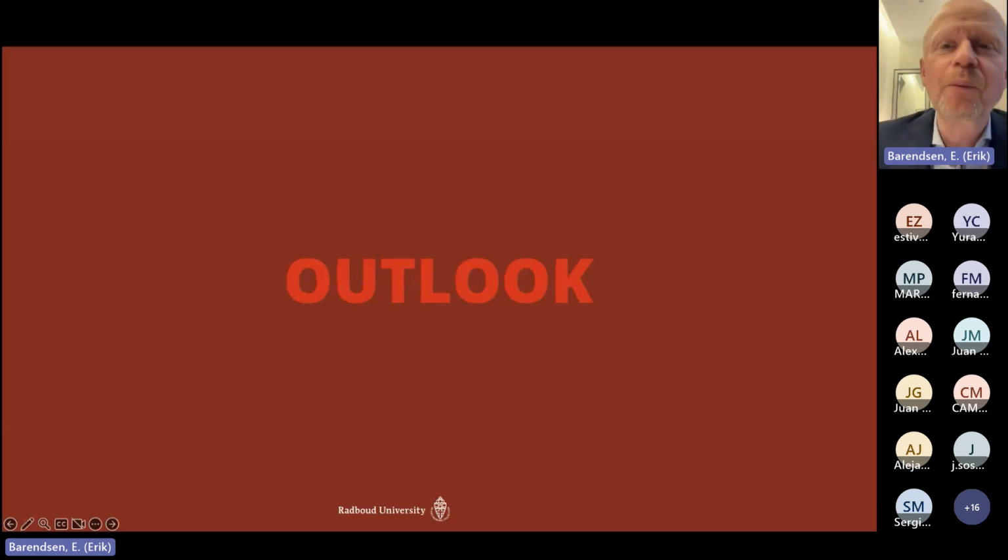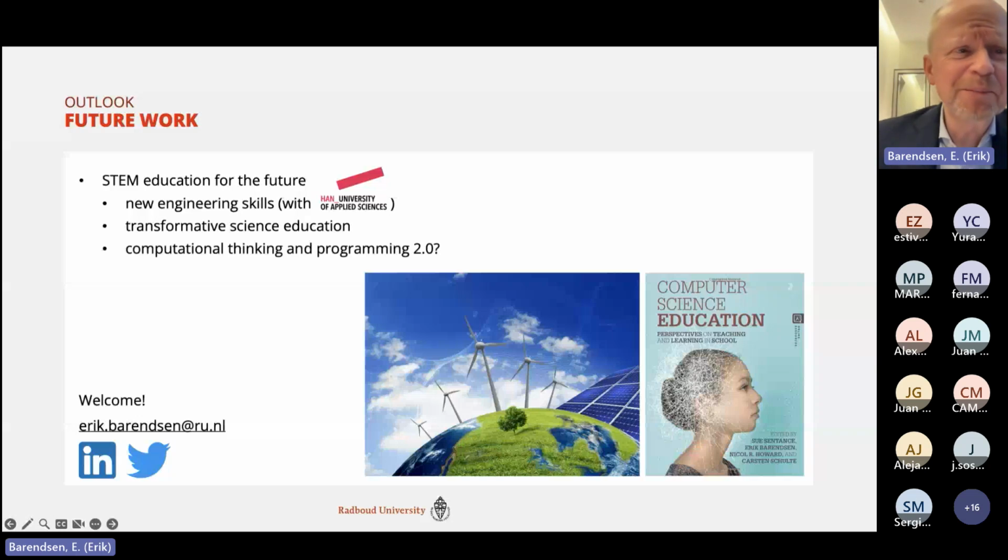And a bit of an outlook on what our institute is doing. So we want to look at STEM education of the future, and using AI is only one example. Another thing is that students should be able to take action. Our world is changing. There is the energy transition, there's pollution, there's climate change. And I think especially STEM students can help play a role in solving these challenges. So we have a nice project together with the University of Applied Sciences in Arnhem and Nijmegen to see what kind of new engineering skills are needed and how we can support these skills using AI, but also using other types of education. So this is a very exciting project.